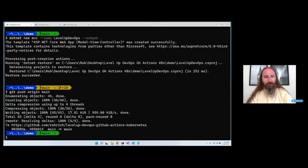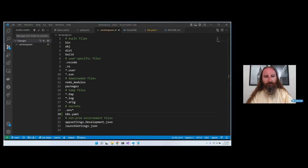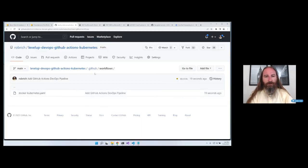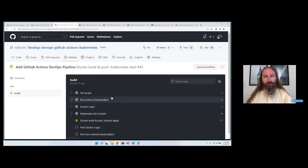So I'm going to come here and I'm going to say git pull, and now we've got that file here inside our folder, and we could just pop open that file and continue modifying it. But because it is a file inside .github/workflows, it did kick off a build too. So here's that spot showing that we've got a build running. Let's go into the details.